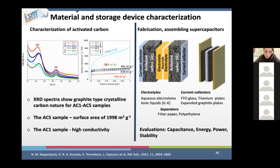We selected sample AC5 to make the storage device because of the porosity, but sample AC1 shows very high conductivity, and that can be used to make the electrode for perovskite. So depending on what kind of application, we have two different materials that can be applied to build different technologies.